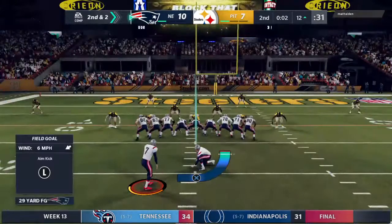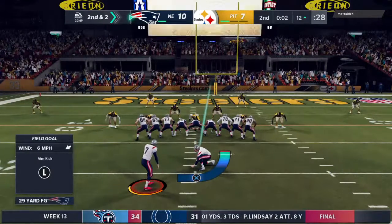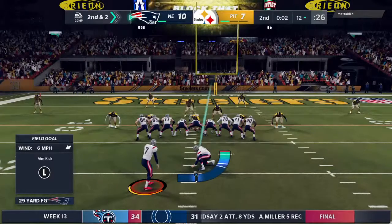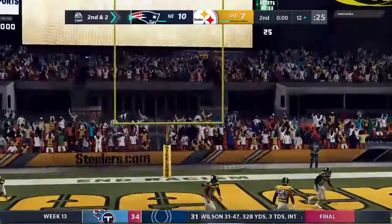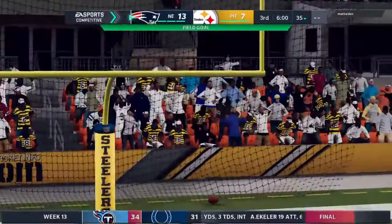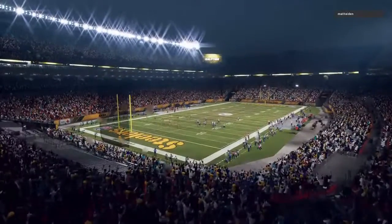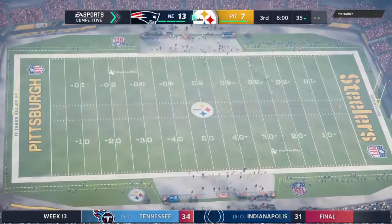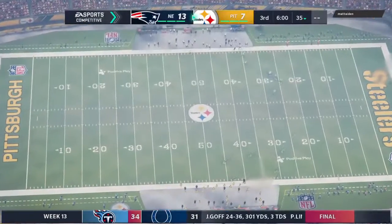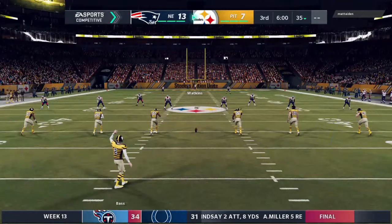So with 2 ticks left here in the half, on is the field goal unit. Harrison Butker on for the field goal. A 29-yard attempt. Kick is good. So we have reached halftime in what's a 6-point game at the break. As we send you down to Orlando, where Jonathan Coachman has our EA Sports halftime report. Coach.